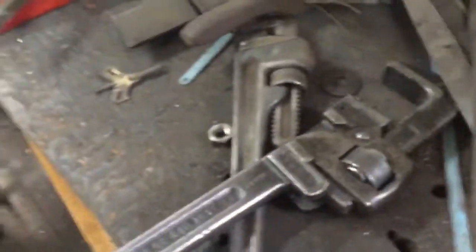This is all good stuff. That's getting saved and repurposed. Same thing with this stuff on here, pipe wrenches. Got this monster. They're Ridgid. I think these are the oldest ones.